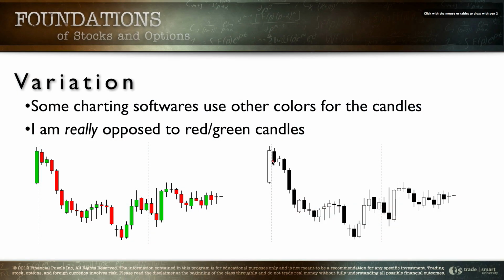When you're looking at a green and a red candlestick chart, the green candles represent what you would normally associate with a white candle, and the red candles represent what you would normally associate with a black candle.